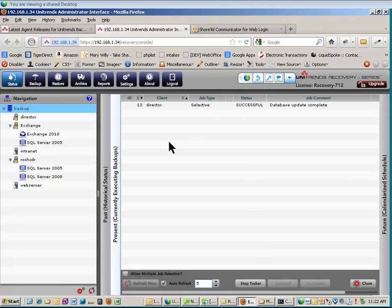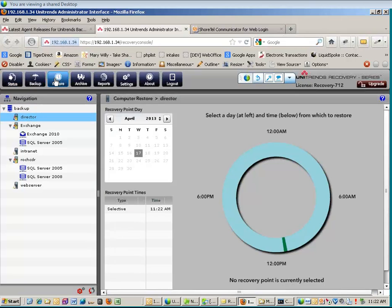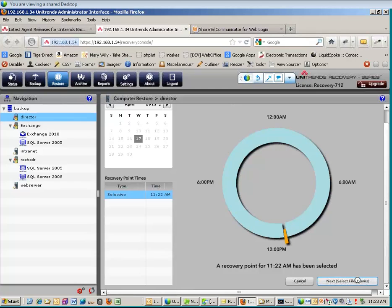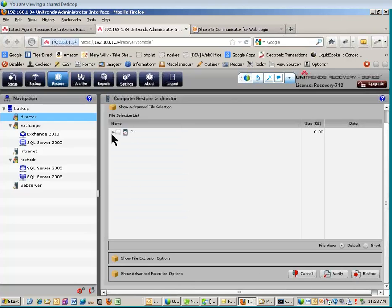And so what we can do, now that we have this backed up, I'll go ahead and show you a restore. We have this backup on Director. You can click Restore here, and this will show you all of the different backup points, or the recovery points that we have available. Just click on the selected one here. Click Next, Select Files.